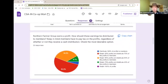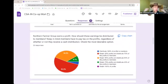I'm going to move on to question 3 here. Please keep the chat going. This is how we're just going to walk through this, and we can share and talk about our responses and why.